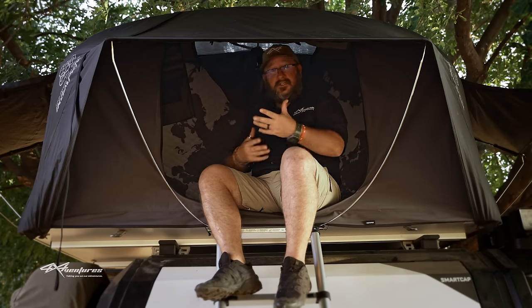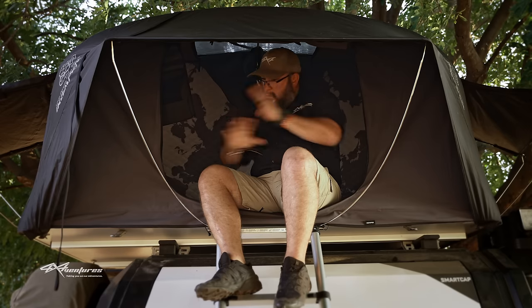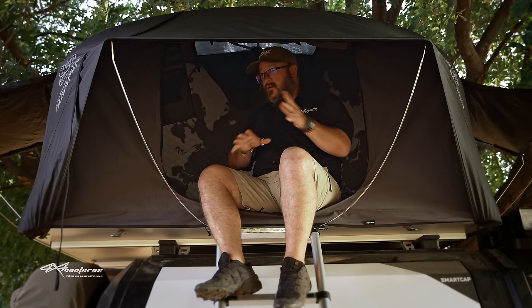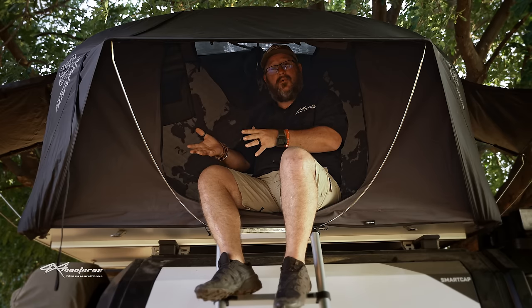Like I said, it is a bit slower to set up and tear down, but at the end of the day, I get to store all my sleeping gear. Now, my previous rooftop tent, I couldn't do that. I couldn't keep my pillows in. But I could have a lot of blankets, but I couldn't keep all my pillows in.